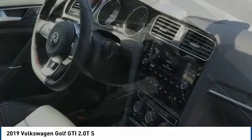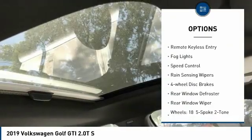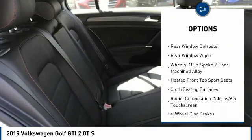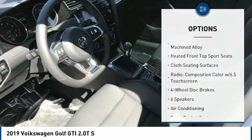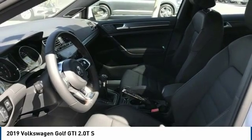Here are some of this vehicle's great options: electronic stability control, brake assist, traction control, remote keyless entry, fog lights, speed control, rain sensing wipers, 4-wheel disc brakes, rear window defroster, rear window wiper.